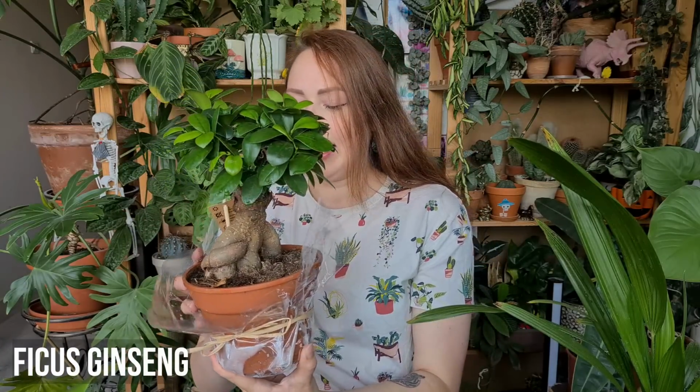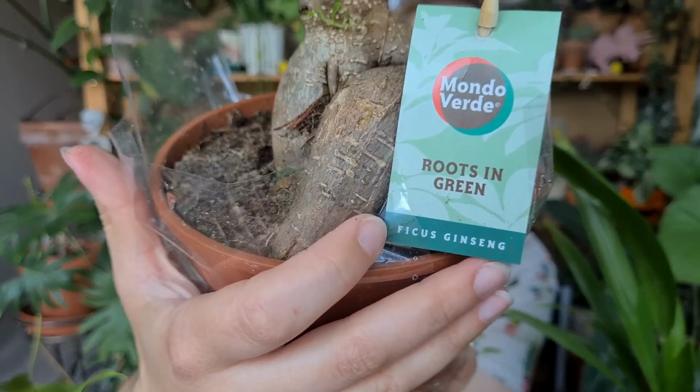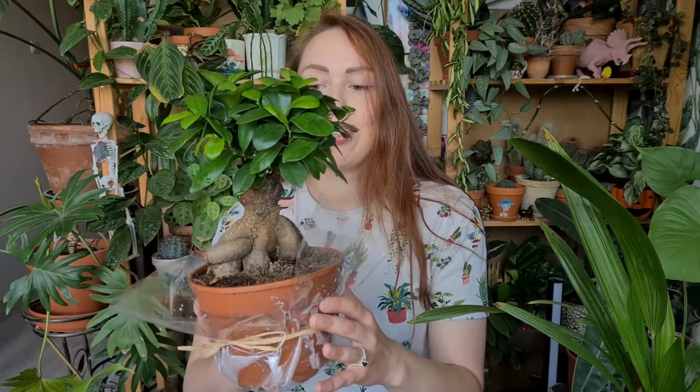So this is this ficus. It says ficus ginseng. I will be honest, I am such a noob in bonsais and ficuses, so I'm not sure what the heck I am doing. All tips are welcome. Like, they are needed, not only welcome, they are needed. But as for now, it seems happy.